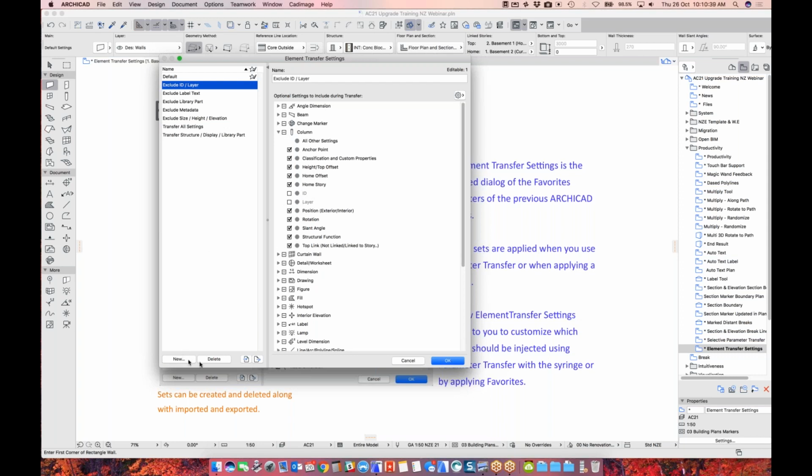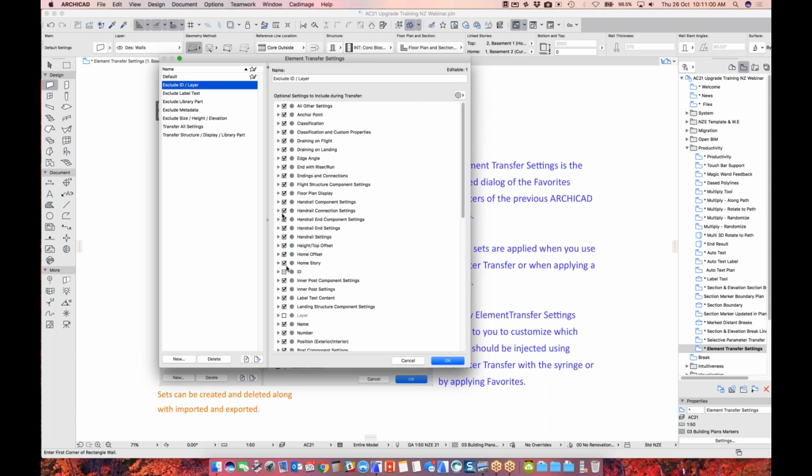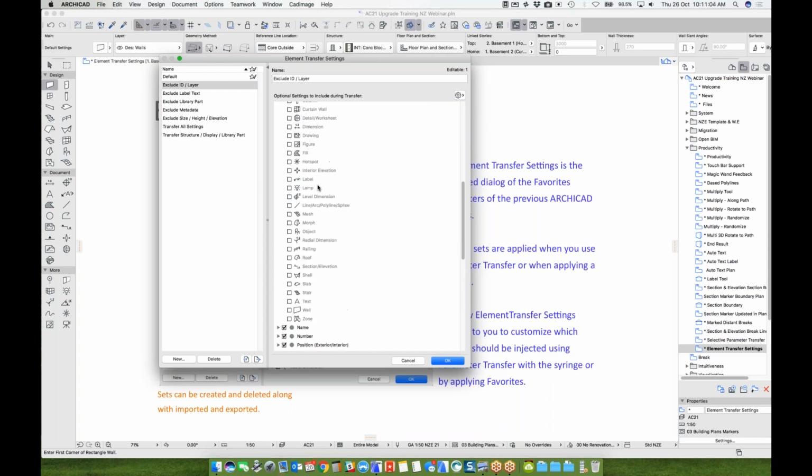You can create and delete and import and export these sets as well. If you were creating a new one and you didn't want to go through each tool and untick a certain setting, over in the cog, you've got an option to group by tool or by the setting. So we should see in my layer that no tool is ticked for my transfer the layers.